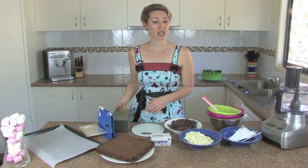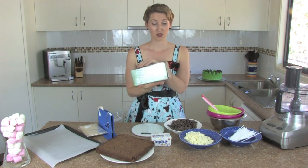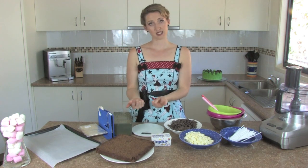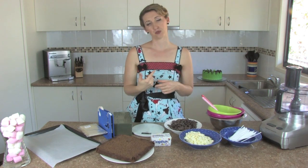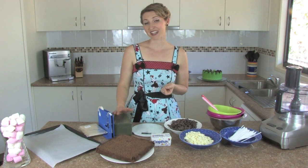Then to dry your cake pops, you are going to need a stand of some description. And this is just a floral foam block from my cheapie shop. And I've just poked some holes in there for the cake pops to dry. So that's so they're sitting upwards and they dry in a perfect ball.